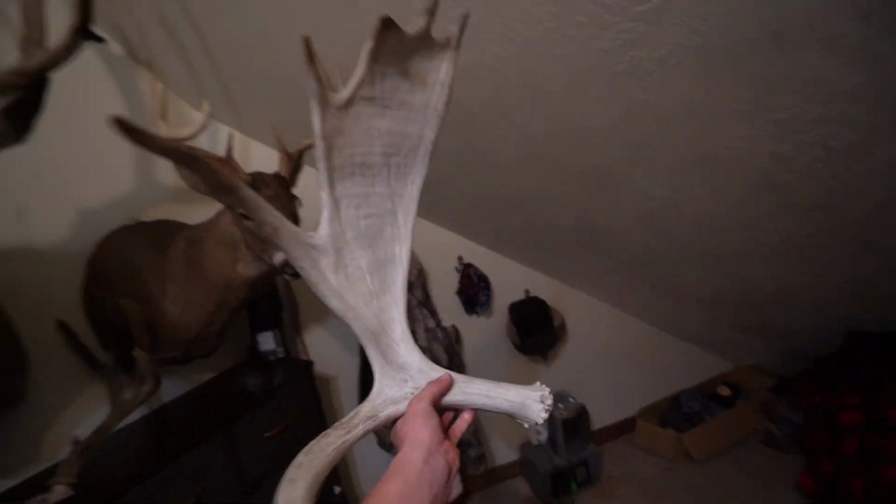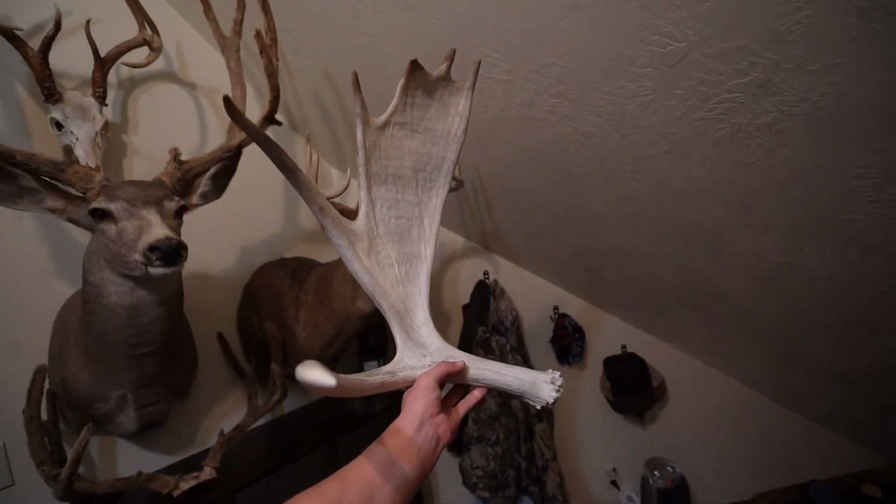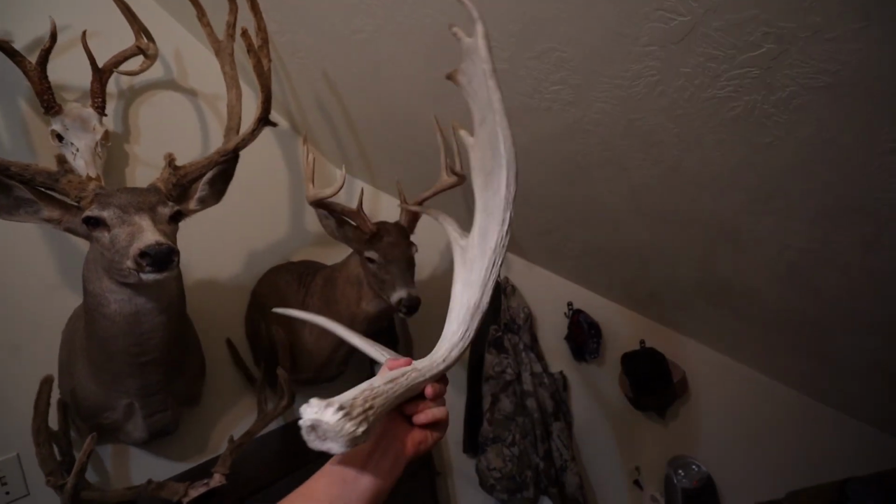They're Shiras moose. And then this is my only paddle out of Nevada, which is saying something because we don't have very many moose in Nevada. So that is awesome. Absolutely love that shed.